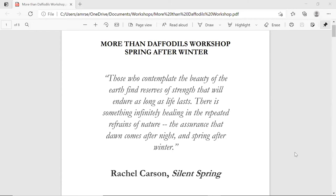So this is a quote that I wanted to share as a kind of welcome quote. Those who contemplate the beauty of the earth find reserves of strength that will endure as long as life lasts. There is something infinitely healing in the repeated refrains of nature. The assurance that dawn comes after night and spring after winter.